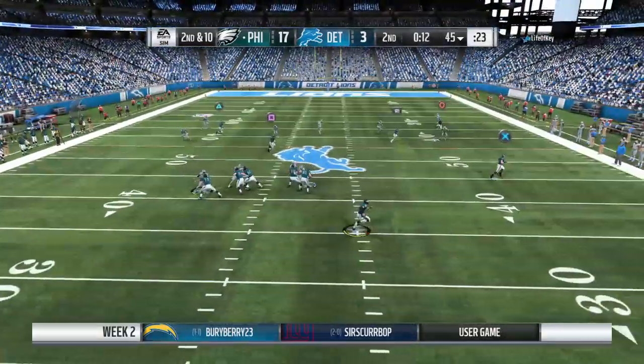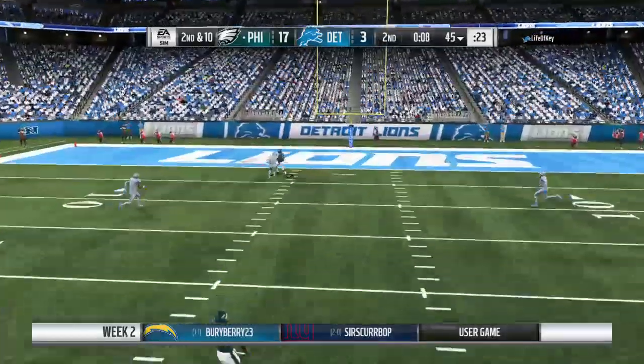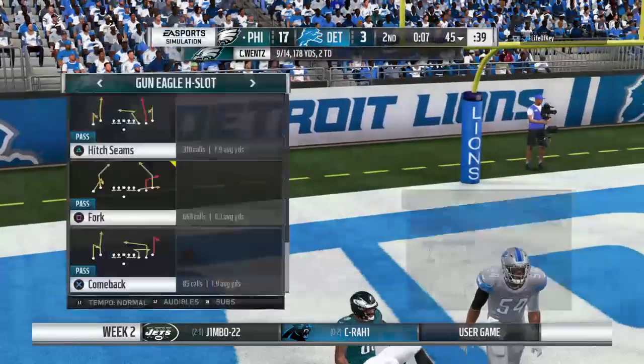Working from the gun, Wentz. Flushed out right. Going deep for Diggs. And that is incomplete. 7 seconds remaining.